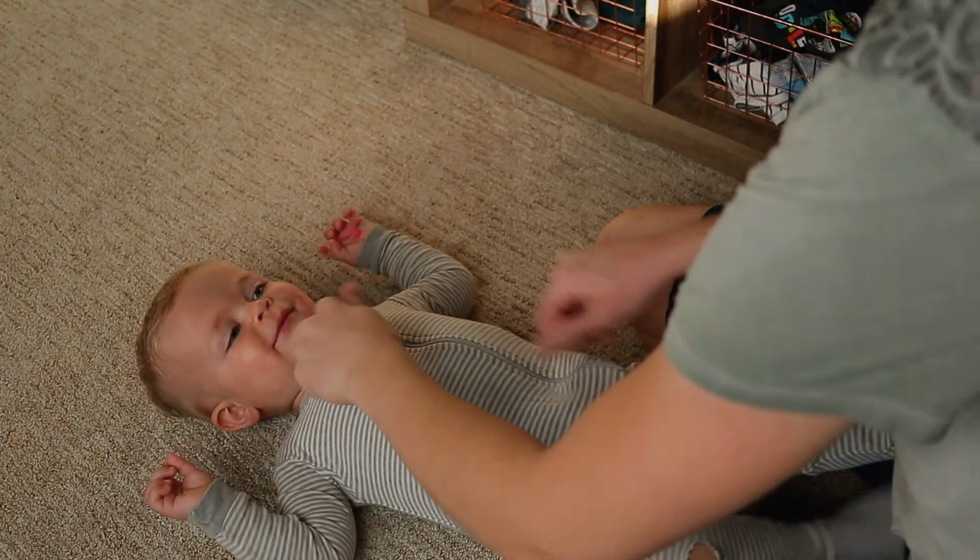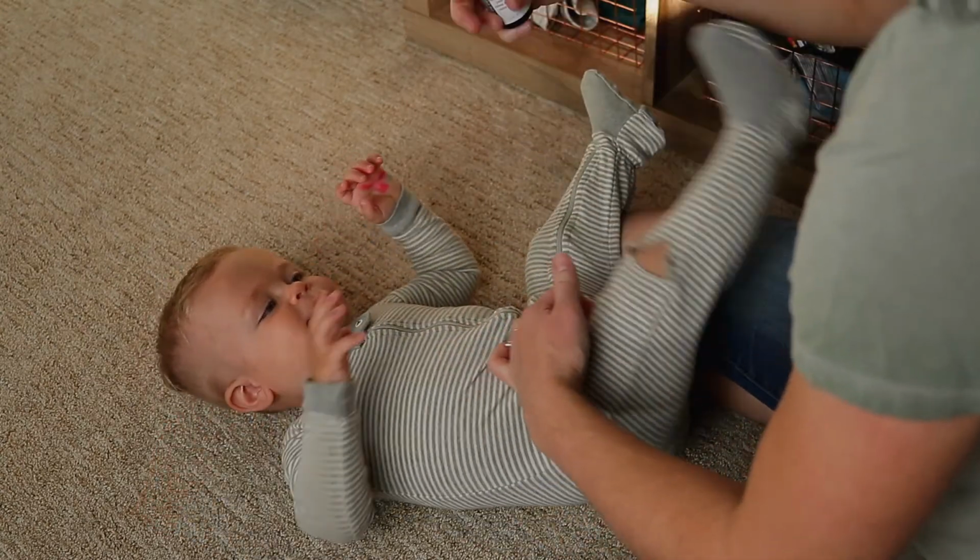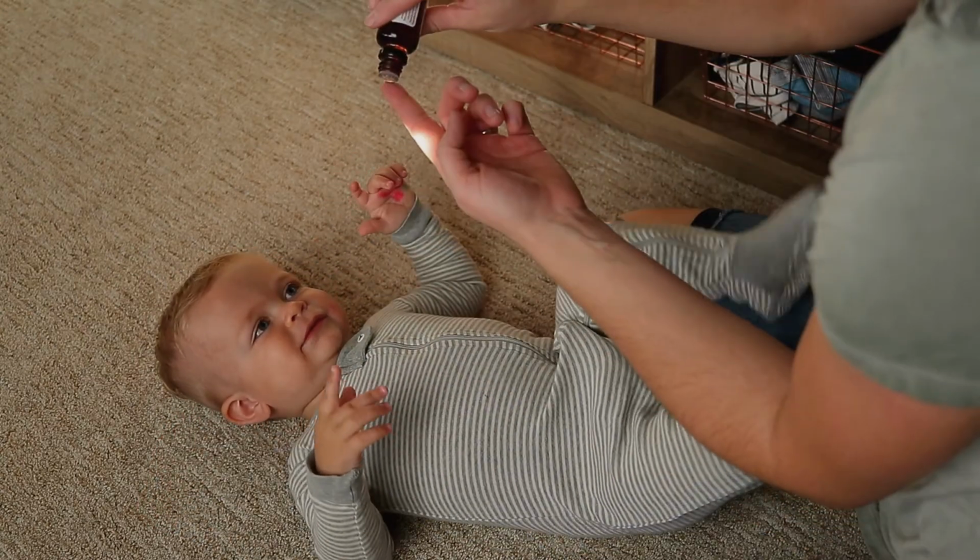All I do is put a drop on my finger, rub it around on his gums, and then I would do the teething tablet. So unscrew that cap, get a little tablet, put it in his mouth. It dissolves within just a couple of seconds. Give him his binky back and lay him back down. I wouldn't even pick him up and hold him, and he would be just fine. Those two things together really, really work for him.